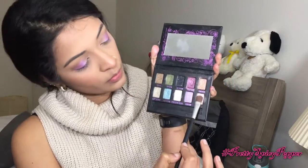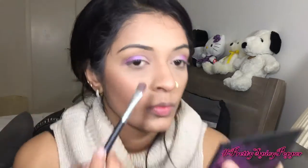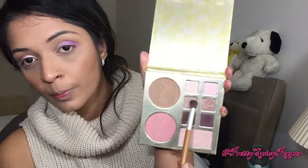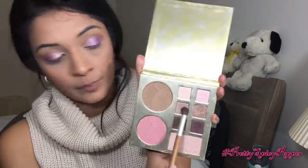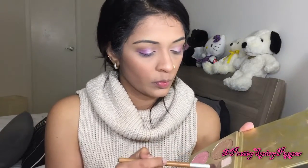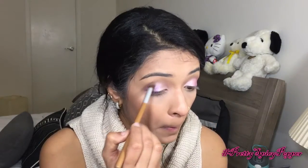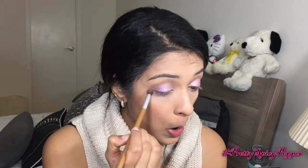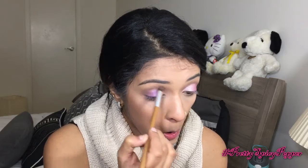So I'm going to spray some lavender water again and take this shade. Take the shade Sin and apply that to the beginning half of my eyelid, as you can see here. Next, I'm going to take the shade Dancer Prancer from the Tarte Holiday palette again, and then just blend all these shades together.